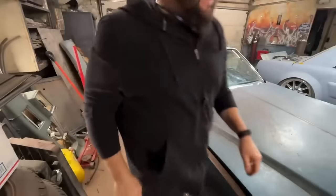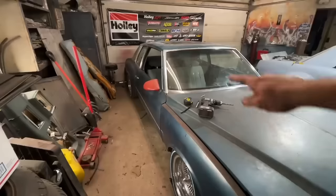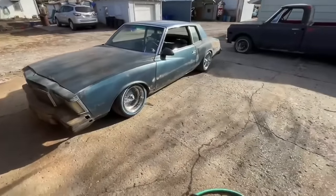Woo-hoo. I like it. Man, those are cool mirrors. I really, really like it. I think we should push this thing outside and take a look at it. I haven't done a walk-around in a very long time. So I got her outside, and it just needs washed.